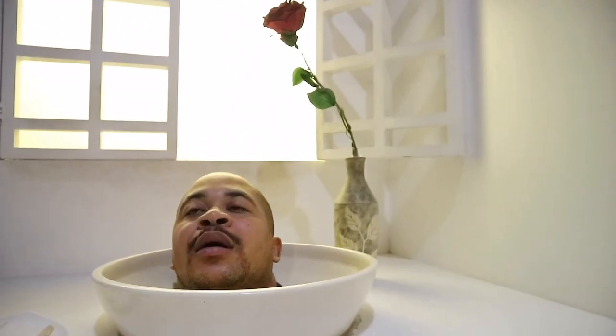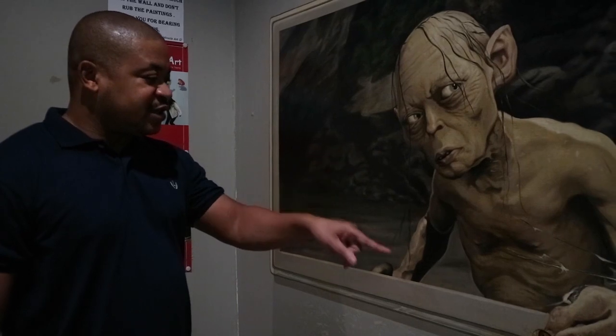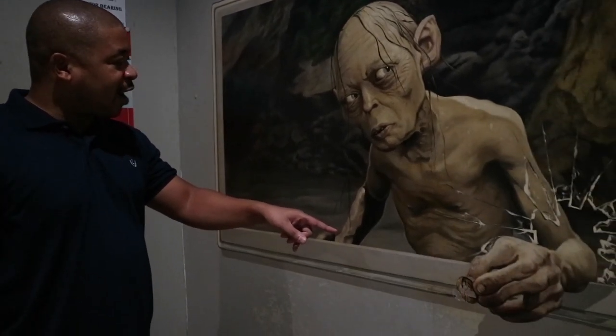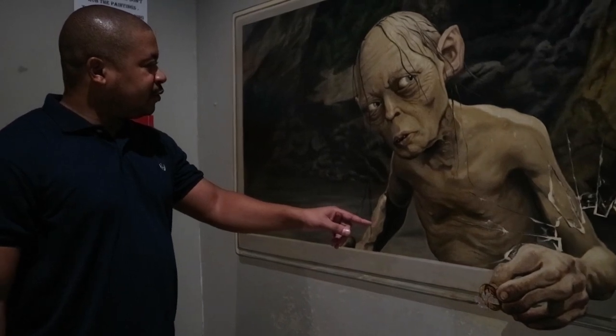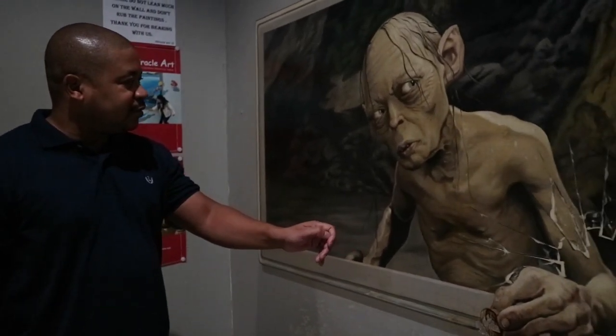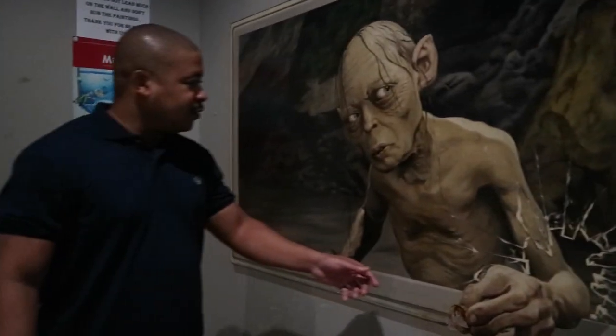One more. Are you done? You're saying this ring right here will make me Lord of the Rings? I'll have the power? Yes, you have the power. Oh, thank you. Oh, it's really adorable. Really? Thank you.